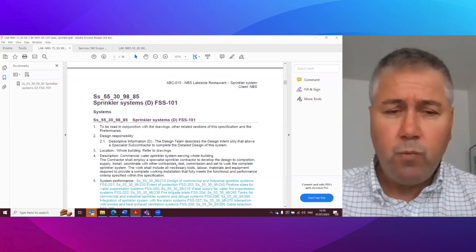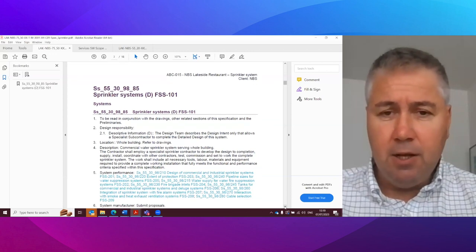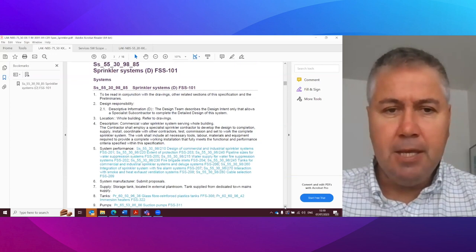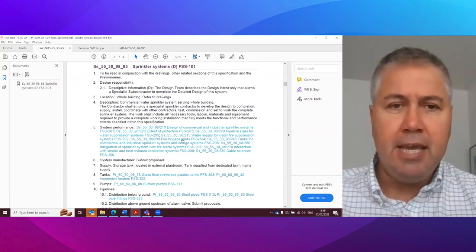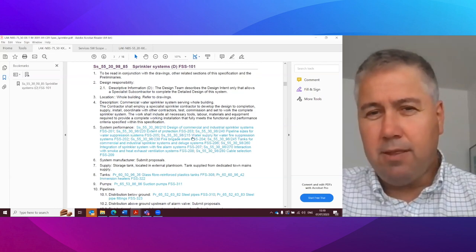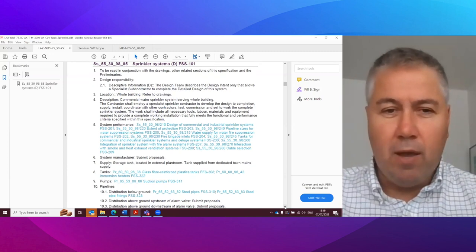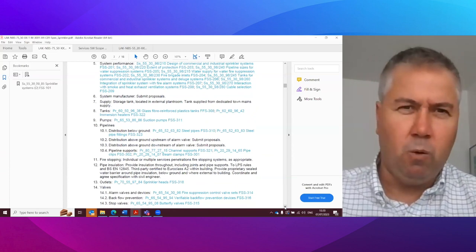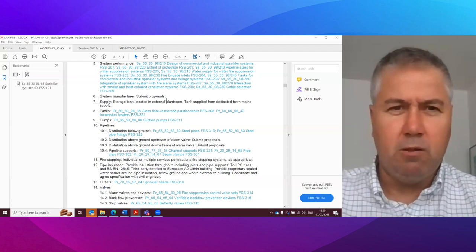So you'll see here, as we scroll down, we've got the system outline. And I like to think of the system outline as a shopping list. It tells you everything about that system at a very high level and starts to bring in things like system performance, where we do this, that will link into further clauses as we scroll down. There's things like system manufacturer. And again, because this is kind of a CDP type clause, it's very much open-ended. It's submit proposals and things like that.